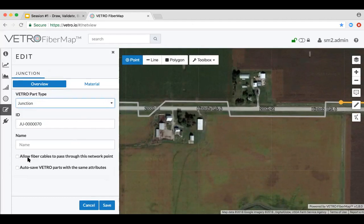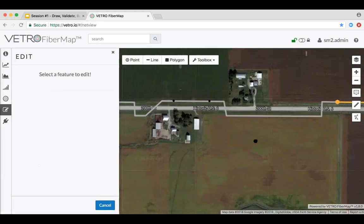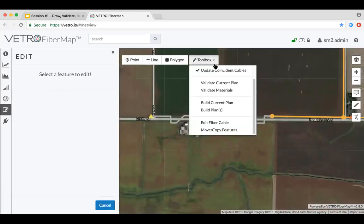And the important thing to understand in VETRO is that when we run the build process, this cable will be split at the junction. So I'll draw those there. So the cable will be split at that junction. So now we are going to run the build.